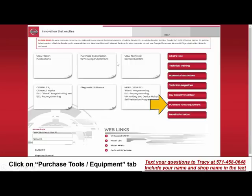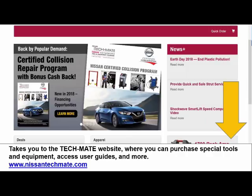When you go to Nissan or Infiniti's home website, you will see right here where it says Purchase Tools and Equipment. Once we select that option, it's going to show you tons of things that Nissan and Infiniti have available for you where you can actually purchase tools and equipment direct from Nissan and Infiniti.